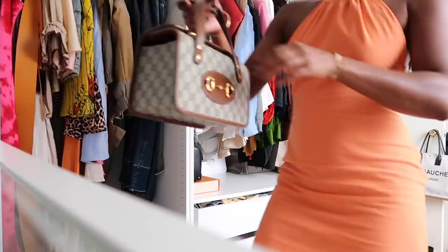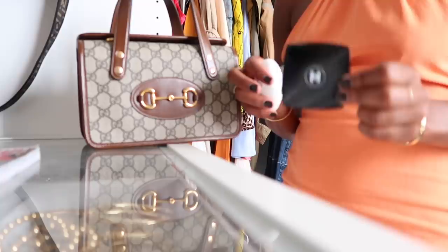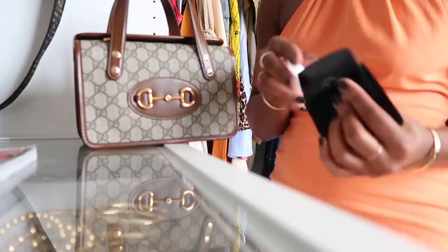All right, let's put some things in my bag. Definitely want to take my Chanel compact mirror. I'll link this down below for you guys if you're interested. I think it's like 40 bucks. Makes an amazing gift. Comes with this little, not satin, but what is this, felt protector case, which is really nice. So we'll put that in here.